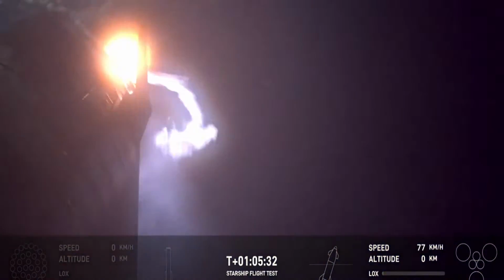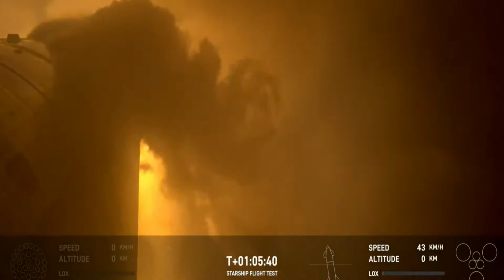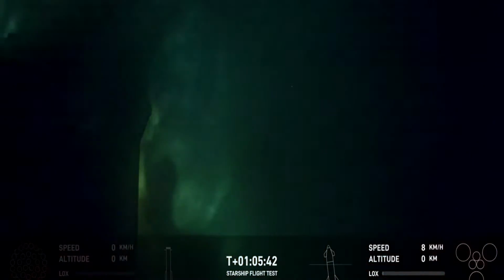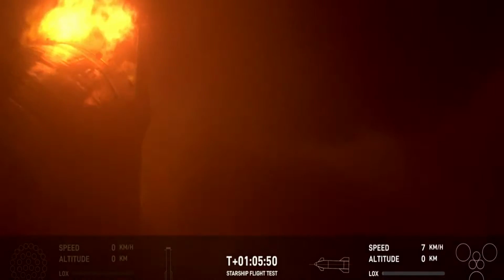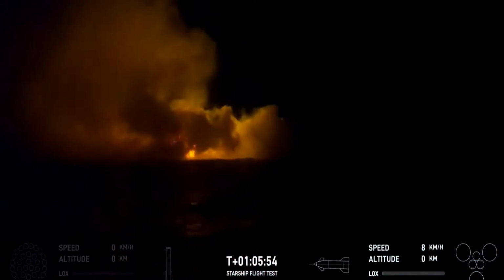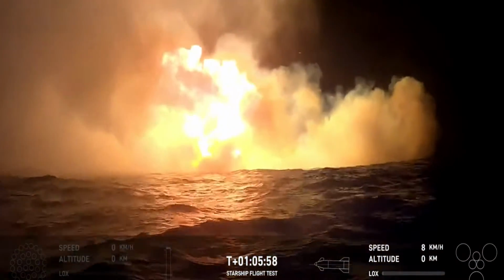What a cool view of the reflection of that landing burn. You can see the water just behind the ship. Starship has landed. An incredible view. I think it is safe to say we have a ship in the water. Touchdown! That is a live view from the ocean surface.